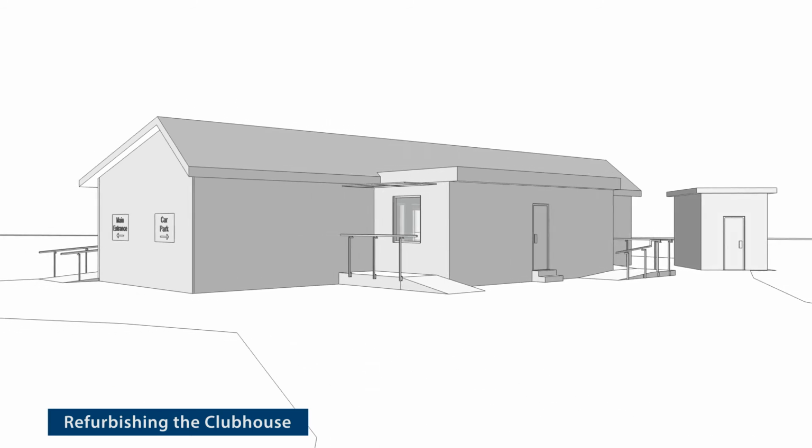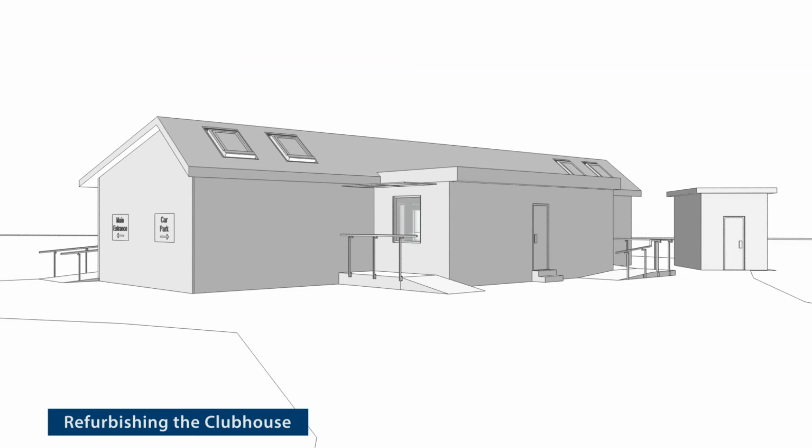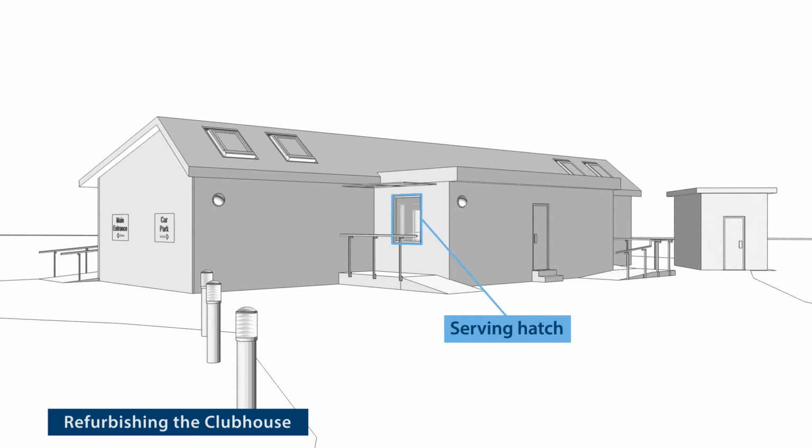The new roof lights to the changing rooms are located on the roof facing away from the main pitch to minimise the risk of accidental breakage from balls. A new serving hatch from the kitchen allows teas and coffees to be served.